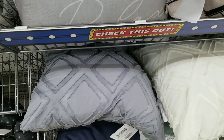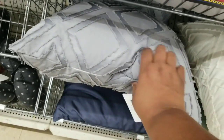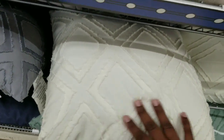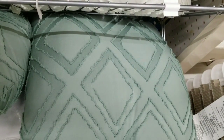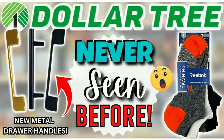Now they also have these. I love these because these have a diamond textured design on them, you guys. So pretty in gray. They had it in natural, and they had it in a green. And the great thing is, look at the bottom. They have a zipper, so you can even add or take away stuffing as needed, which I really love.